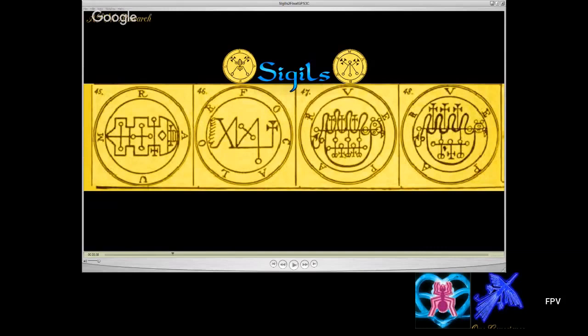Okay, so Focalar, which I kind of like that name. It makes me think of the eye focusing. Anyway, this one is a duke. A very powerful duke, commands three or 30 legions.